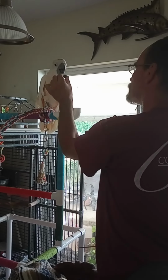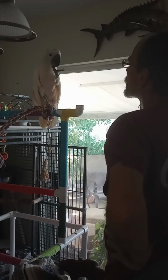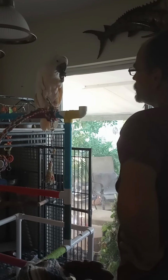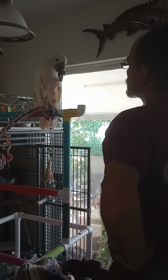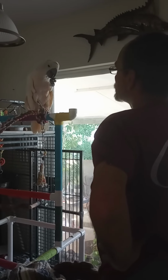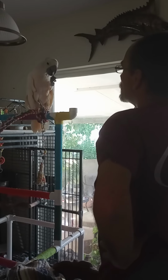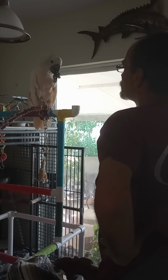With them lifting their foot, that's telling you that they're comfortable. Oh, very good. Steve's made progress, so it's been very slow. But at the beginning, he wouldn't even hardly touch the clicker or touch the stick. He would be far away.